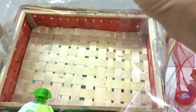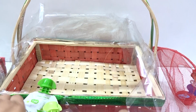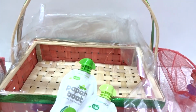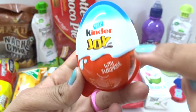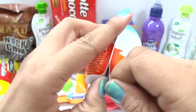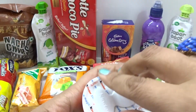Wow, we have a nice basket here. Whoa. Let's open these surprises. Wow, very nice. Let's go. Let's open some surprises. Let's go and first open this one. Nice blue, white, and orange. Nice colors. And here we have. Whoa. Chocolate with surprise toy here. And here we have.